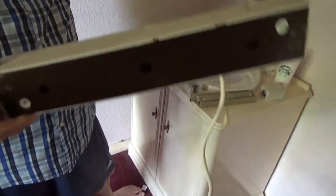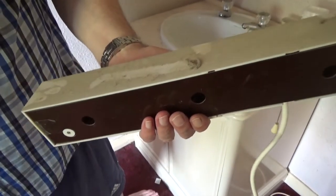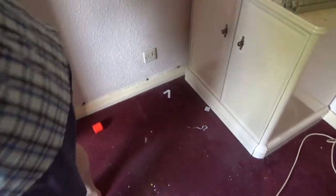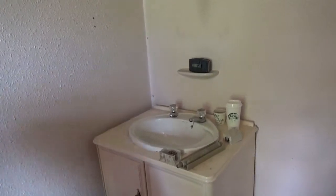Bit dusty on that, eh? You got a bag or something? Just put it in the bin. Where's the bin? Can you put electronics in the bin like that? Oh my word, look at the dust around it. I wonder if my hands are so filthy. It's funny how you don't see this stuff.